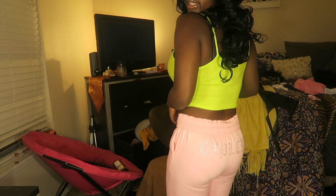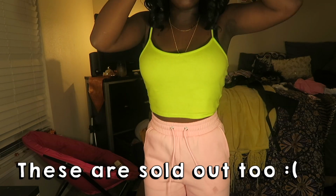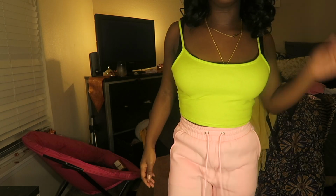Okay, guys, next are these sweatpants. Get out of the way. And I really love these. What's on the ground? I'm stepping on these batteries. They're amazing quality. Like, for AliExpress quality, I'm literally shocked. They fit me kind of funny. Here's the bottoms of them.